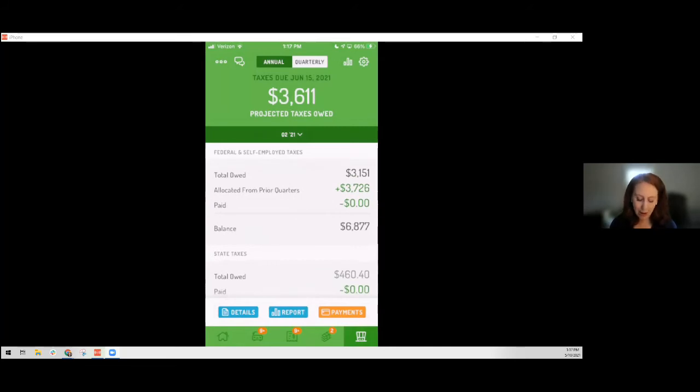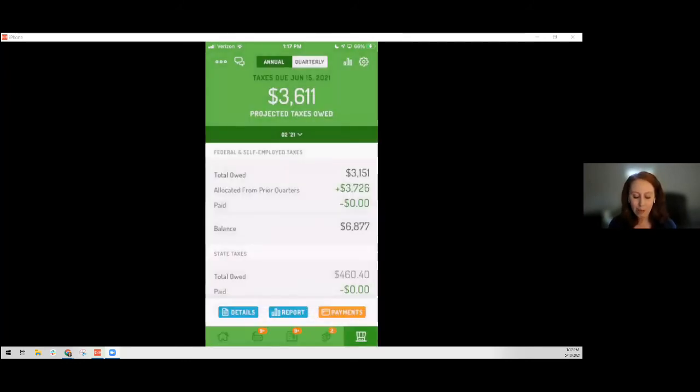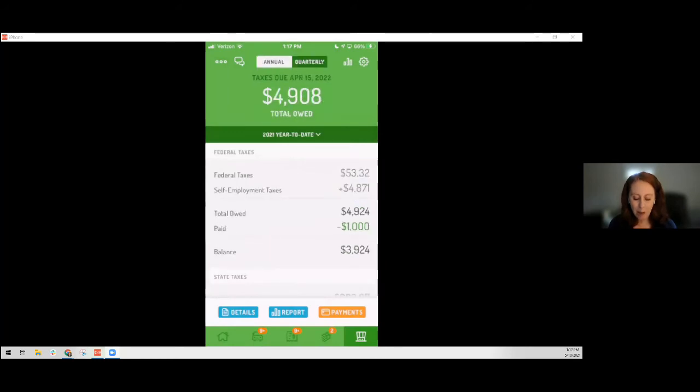So if I tap on payment, I'm able to enter in my tax payments that I'm making for both the federal and state side. And as I make those tax payments, it's going to update how much I've paid in the app as well. So you'll see here that I paid $1,000, which is that Q1 tax payment I entered.